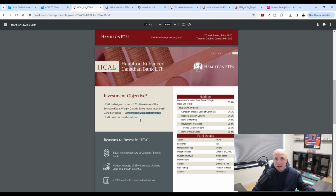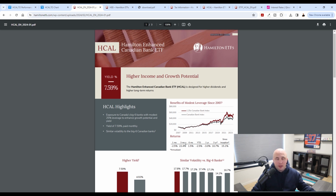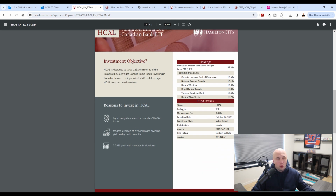HEB, it pretty much tracks an equal weight portfolio of the big six banks. So we can see here HEB's exposure is 17.5% to CIBC on the top end of things and 15.2% to Bank of Nova Scotia on the bottom end. Now, depending on when you're watching this, this could be very different. This fund facts is updated as of January 31st, 2024. But just make sure if you're actually interested in the holdings to head to the website and look them up live in real time.